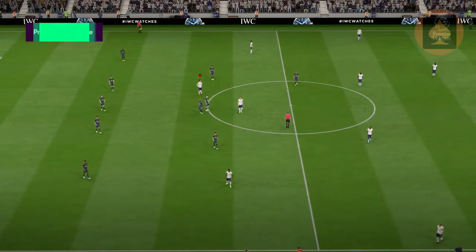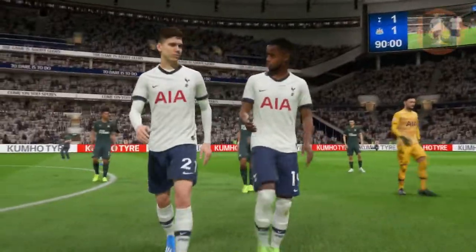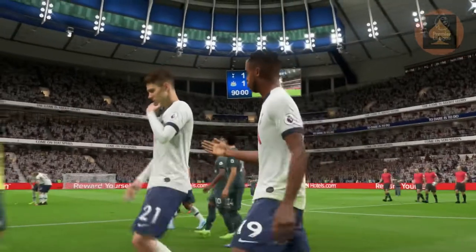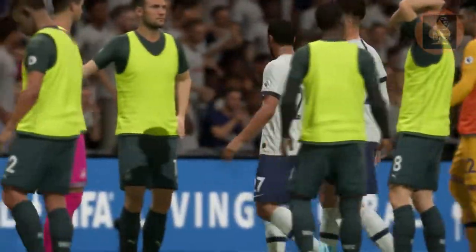But that's it, it's over. And it's over with the two sides level pegging. Well, we've been kept on the edge of our seats right to the very end. Looked like there might be a winner for either team, but it's ended as a draw. Yeah, maybe both sides will feel that they could have won this match, you know, with the chances they had. But in the end, I think, yeah, a draw, a fair result.